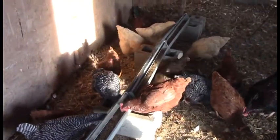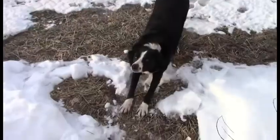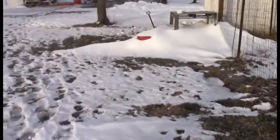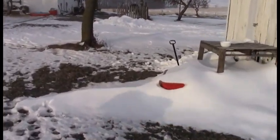All right, on to the next chore. Shut this door back up. I just love this new entranceway. There's all of our straw. All right, Paulo, let's go feed the kitty cat and the wild birds. The bird feeders are empty. When it snows, they have a tendency to fly in more.